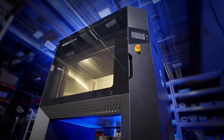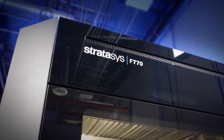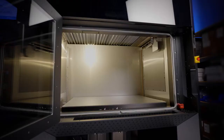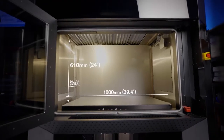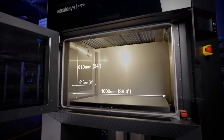So when I heard about the build size of the F770 and also the price point that was being talked about, I thought, wow, this could be a really nice addition to our lab. The size, the 39 by 24 by 24, is a size that fits us very well. Big's always good. You can make small parts in a big machine, but you cannot make big parts in a small machine.